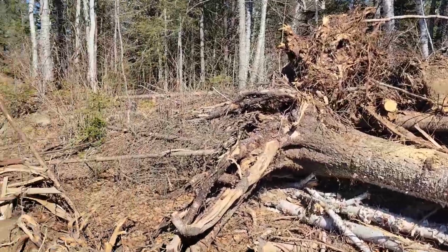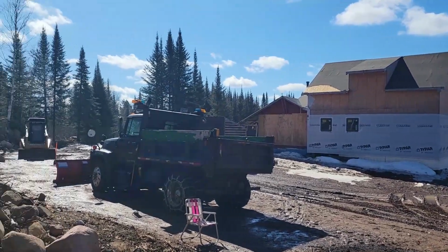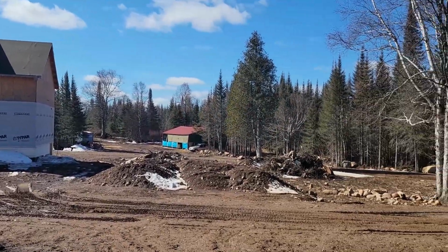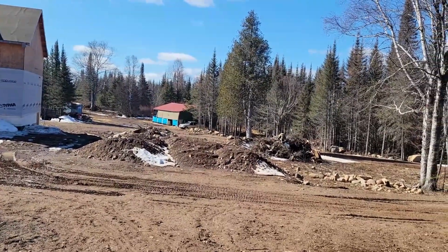Thankfully, all our trees, as you can see, are far enough away. Let me swing it around our house. They're far enough away that we really don't have to worry about the house necessarily if there was a fire. If we had some type of forest fire on there, I don't worry about the house. The shed, on the other hand, the trees are right up against it. That needs to be done.